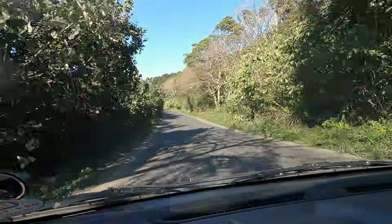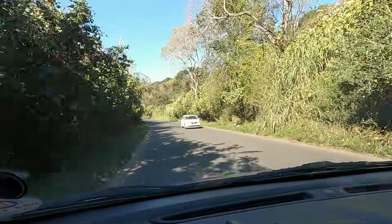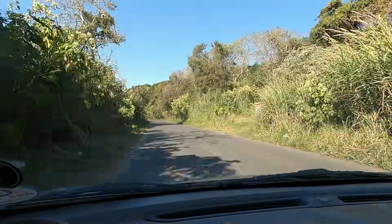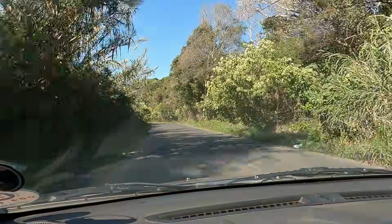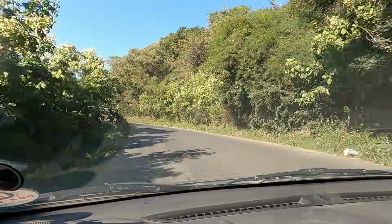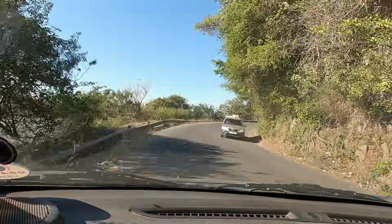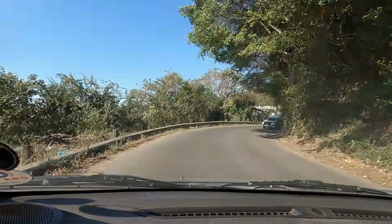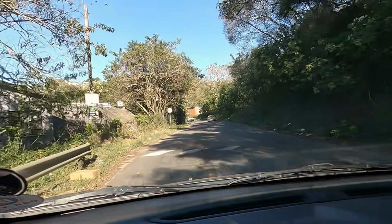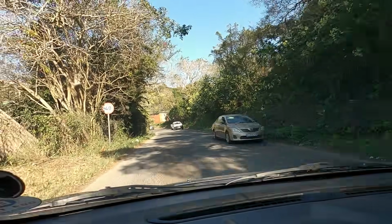Horrible little dip in there. Just keep both hands on the wheels, guys. Okay. That speed bump is coming up shortly, I'm sure. Okay, I think this is the corner. This is the corner, so take it slow. It comes up. Okay, yeah, here we go. So here's the first speed bump. Just be careful, guys. Everyone takes it very slow.